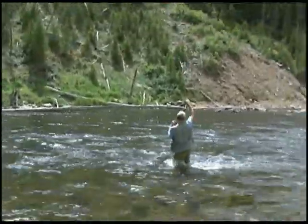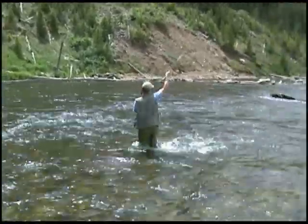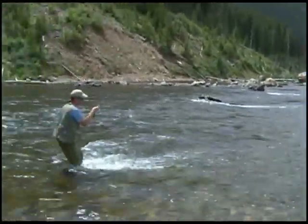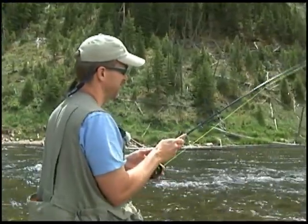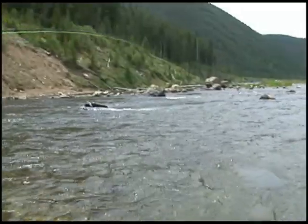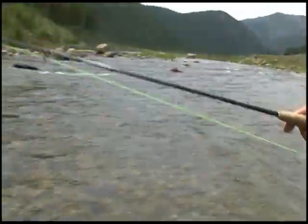Oh, got him. Whoa! Yeah, that was an awesome jump. I'm pretty sure this one wasn't as big as the last one, but still, nice fish. Coming at you? Yeah, it's coming.